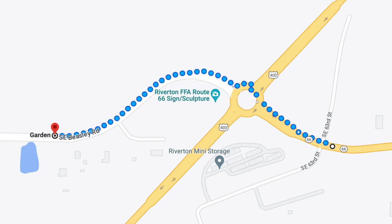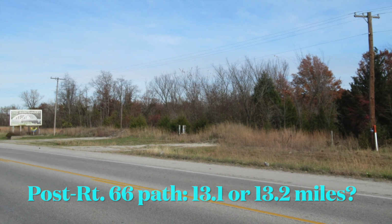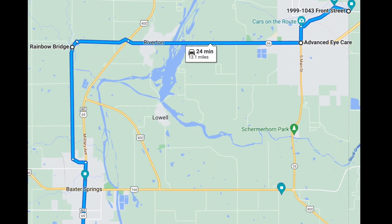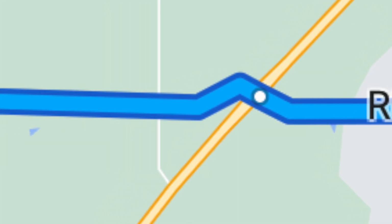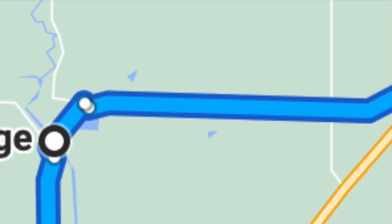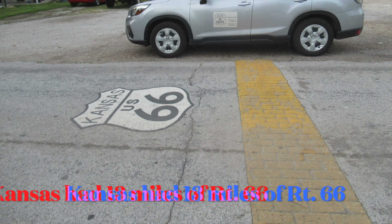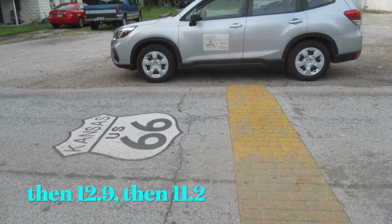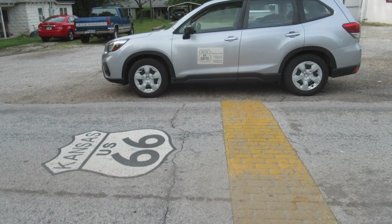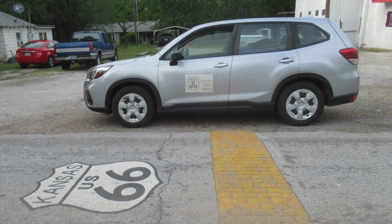So I suspect the 13.2 number comes from all these little detours that one needs to make on the modern roads, and I call this the post-Route 66 path. If you take all of those and add those to the second alignment, you get 13.1. So you've got the roundabout, and then by the Rainbow Bridge, there's a little bit. Historically, we could say Kansas had 13 miles of Route 66, then it had 12.9, and then eventually 11.2. The 13.2 is therefore the modern road taking the second alignment.